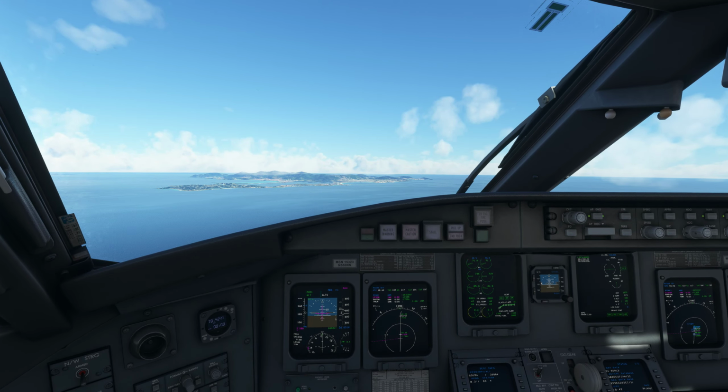And 30% N1 for the back taxi. Juliana, traffic, American 264, back taxiing runway 10, the full length. Juliana. I'm fairly certain there's a plane coming in here. We gotta get our taxi on here.